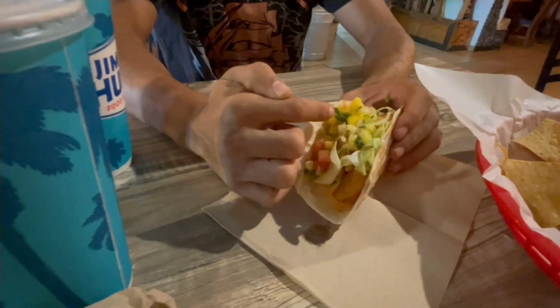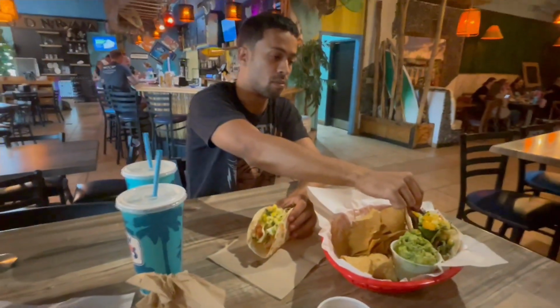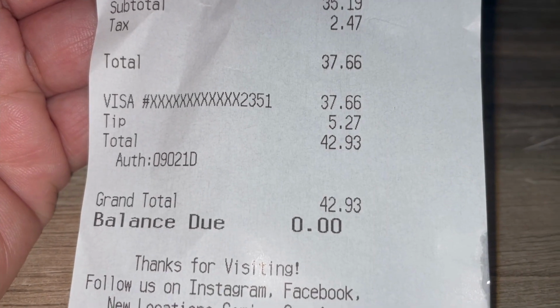Lettuce, tomato, and cilantro with the fish. Is that mango? And that's the orange. That's why I got the orange. This is orange tangerines with the spring mix. The mango, the orange, the fruits go together with the fish. It's a good flavor. Good combination. This is the damage for three people.